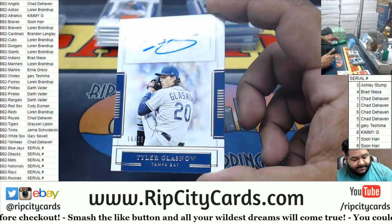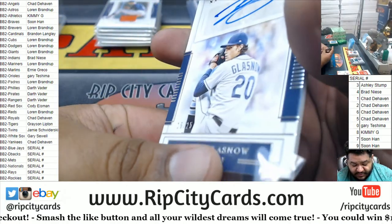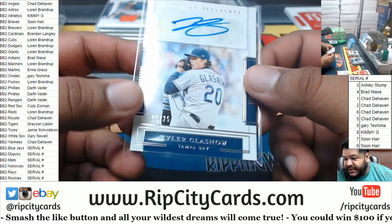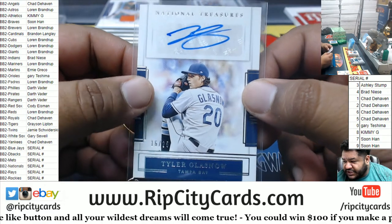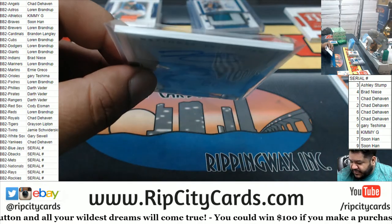Right, we got Kershaw. I'm sorry, Glasnow. I don't know where the hell I saw Kershaw. Tyler Glasnow to 25 Rays. That goes to the sixth spot. The sixth spot is Chad. So there you go, Chad. Get a Glasnow autograph.